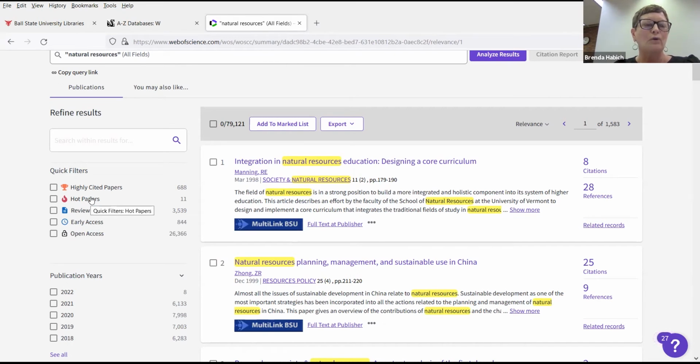But these can be useful, again, for your students who are kind of struggling for an idea, or maybe you want to start a new line of research, or maybe you're like, what's happening beyond Ball State? I've been kind of in my little cave. I think we all kind of feel that way right now. And this can be very helpful. But in addition to that, of course, we don't want to deal with 79,000 articles, but you can come up here and refine that.